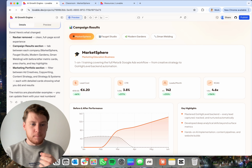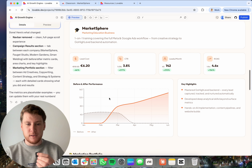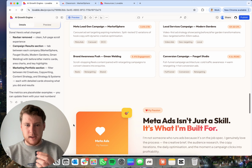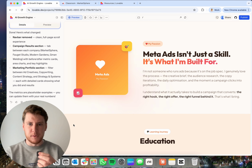You can drop in pictures, like I dropped in the picture of myself here. So I drop in pictures of ads I've actually ran, and then it can pop up just below here. This isn't perfect. It's just a quick example that I'm showing you. You are given a certain amount of daily credits, but you have a decent amount. It's completely free, and they refresh every 24 hours.